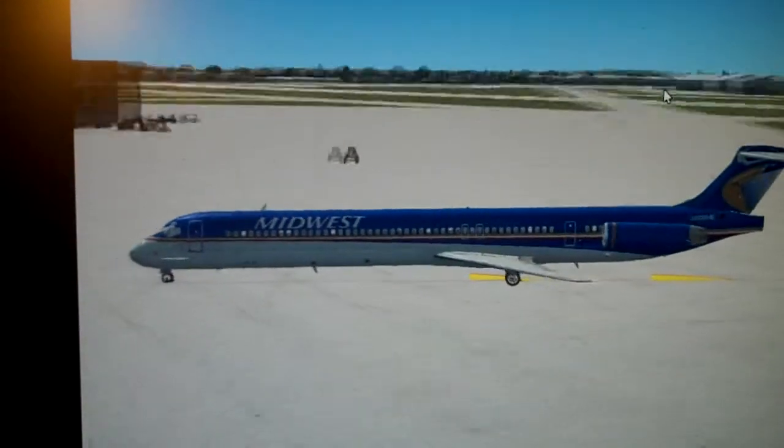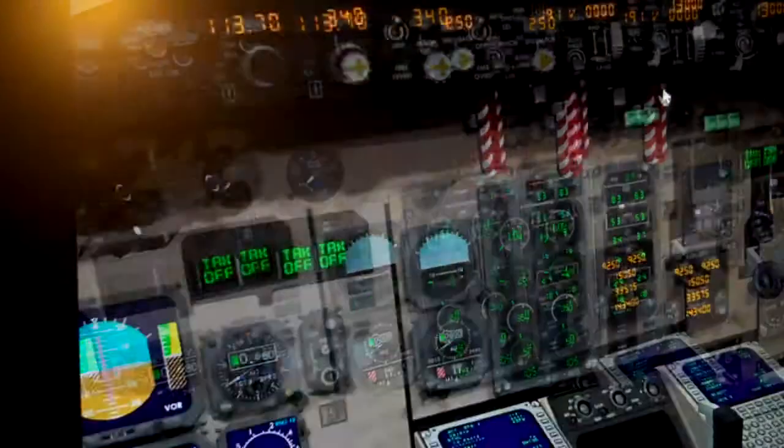Which way do I go? They're flown in Tulsa, except for at night. Call that.